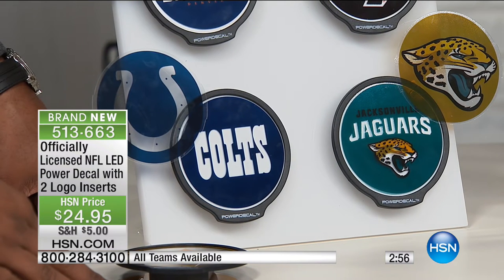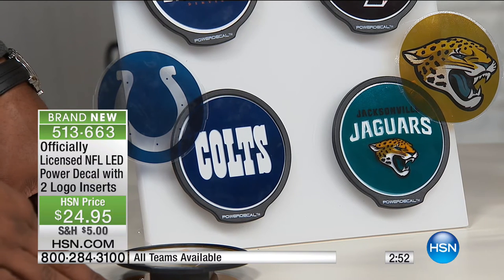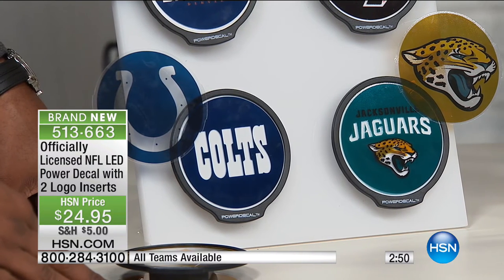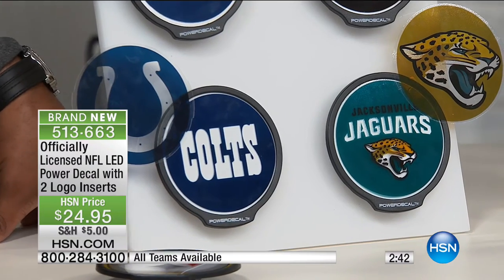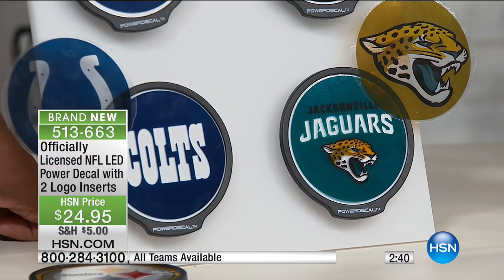So we have all of the teams available right now. If you're a Colts fan, we've got you covered. If you're a Jaguar fan, we've got you covered as well. And I'm sorry, Aaron, will you give me another update? Only 20 left in the Jaguars. Oh, wow. Well, that's gone now. Yeah, absolutely. That's going to be quick. Spoken for. So, again, you get the two different decals so you can change them out.